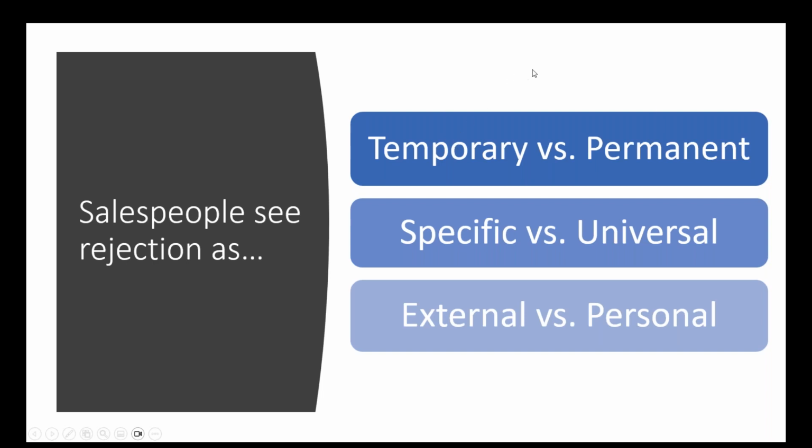When I was making $50,000 a year, I looked at it as permanent. The rejection was permanent. All these people in Rochester are stupid. They're all idiots. They all take my information back to their current guy. And guys, was I looking at that as temporary or permanent? Was I looking at it as specific or universal? Was I looking at it externally or taking it personally?